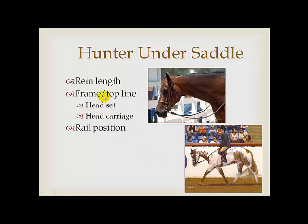I'm not going to go in too much again at the top line with the head set and head carriage because we've kind of talked about that. Rail position is also something. Many times folks will pull their hunt seat horses off the rail just a little bit and show them to the inside. That's perfectly fine so long as it does not go to the extreme. We've had some situations where horses have been pulled quite far off the rail to try to accentuate some of their movement, and you as a judge need to look and see when that is a little bit to the extreme.